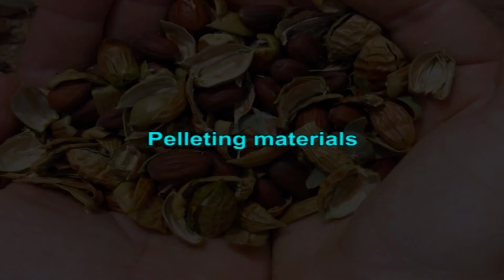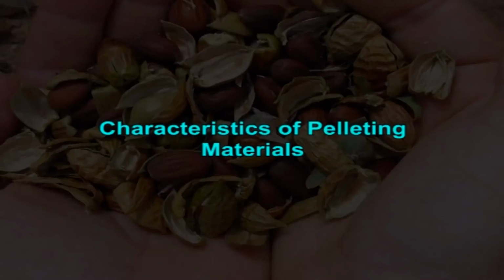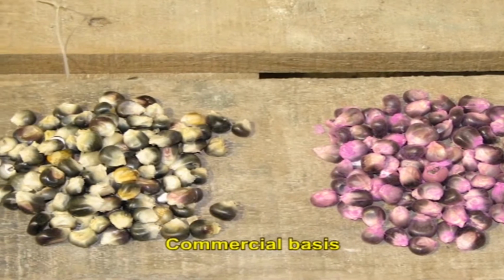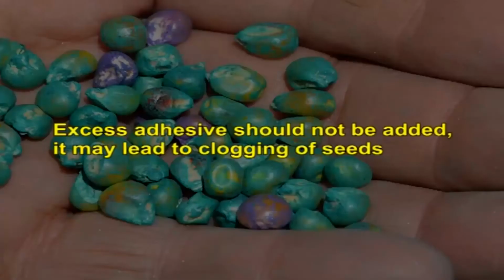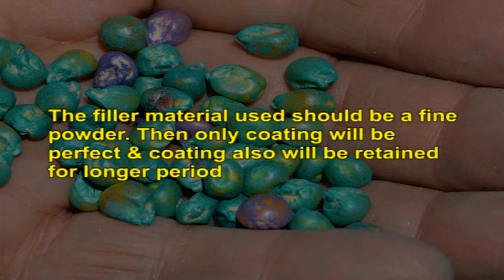Pelleting material, and this includes insecticides, fungicides, nutrients etc. Characteristics of pelleting material. It should not have any toxicity to the seeds. It must be possible to apply the coating on a commercial basis. The coating must be porous to allow the movement of air to the seeds. Precautionary measures have to be followed. Excessive adhesive should not be added as it may lead to clogging of seeds. The adhesives should be of the required viscosity. The filler materials used should be a fine powder. Then only will the coating be perfect, and the coating will also be retained for a longer period.